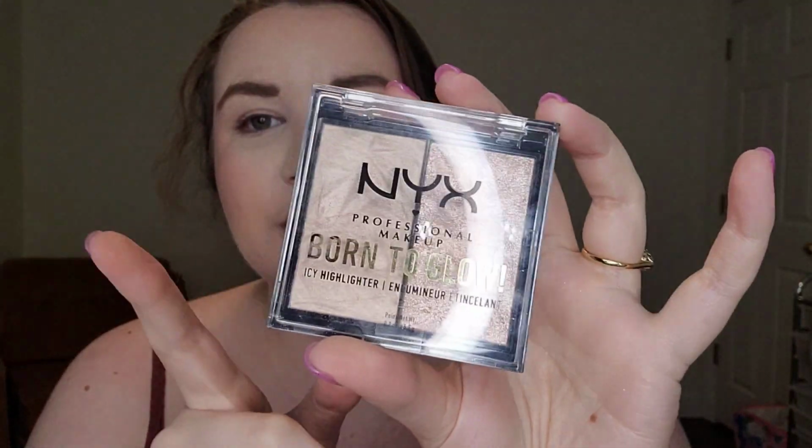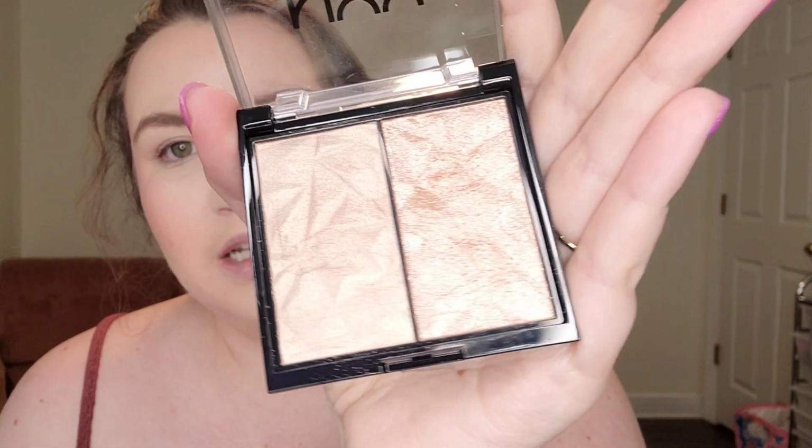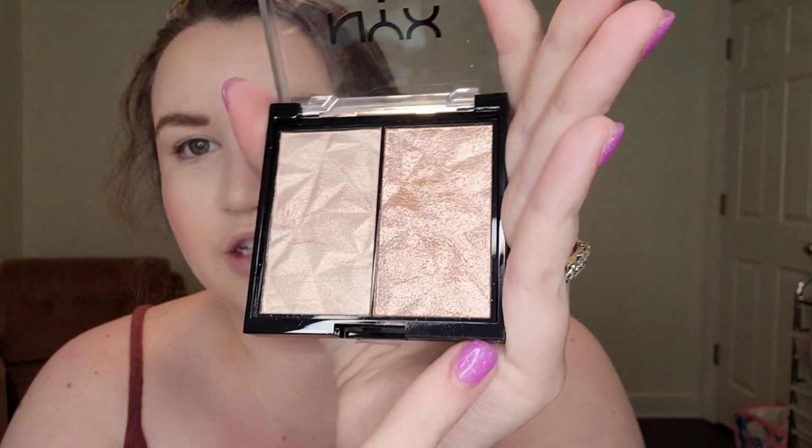I forgot to show you the other one. Oops. So then there's a new highlighter from NYX. This is the Born to Glow Icy Highlighter, and it's a duo, and it's in Platinum Status and Diamond Chains. So just look at this. Beautiful embossing, and you get your metallic one and your glittery one. I mean, you get to mix and match.